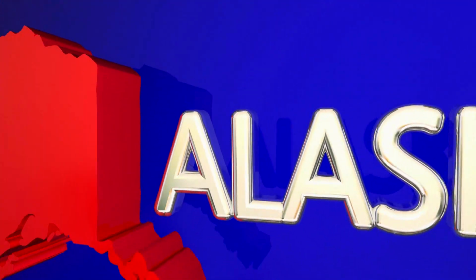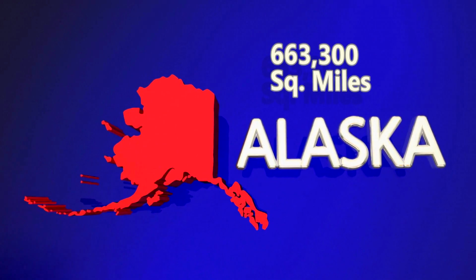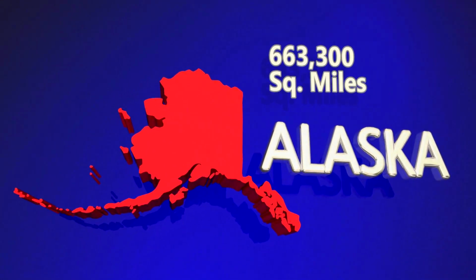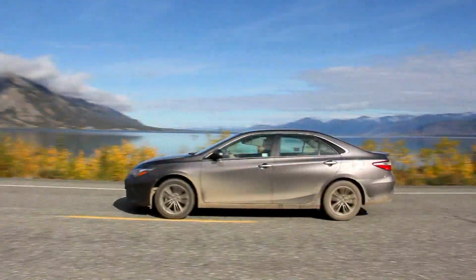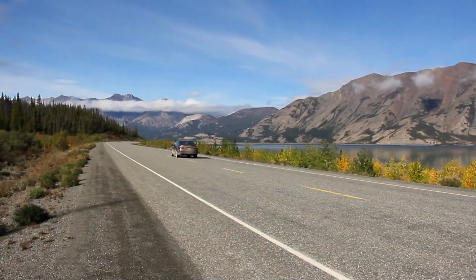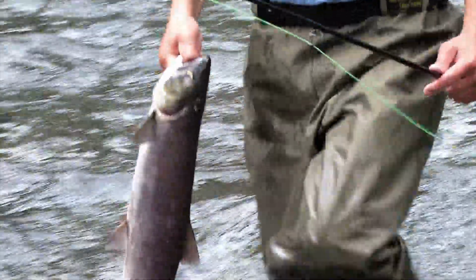Alaska is 663,000 square miles in size and makes up a very large portion of the United States. We'll be spending the next month or so driving around Alaska and the Yukon Territory. We'll take a look at some of the main attractions in these areas and also do some salmon and halibut fishing on the Kenai Peninsula.